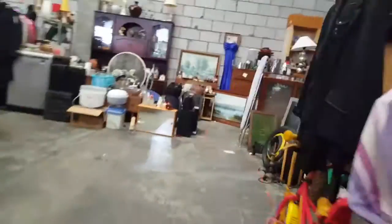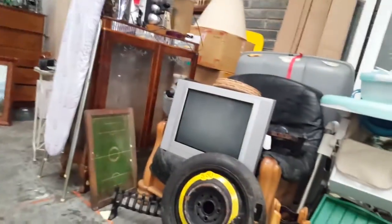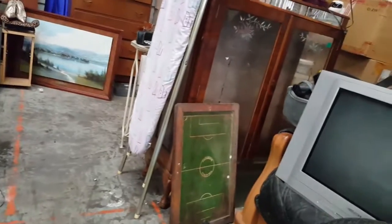The lady in front of me here is Fiona. Hello Fiona, and she has made a habit of catching me slipping, to use a familiar expression. But more about that in a second. I like this, whatever it is, football, soccer pitch on a frame. I don't know what it is. It looks in poor condition though.